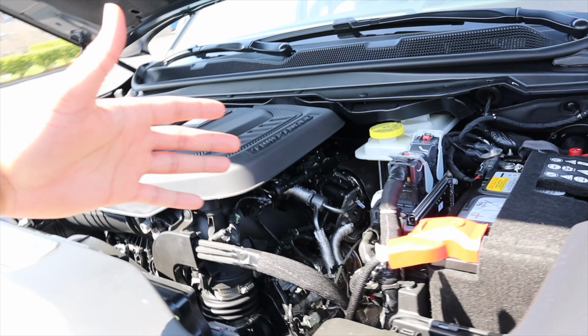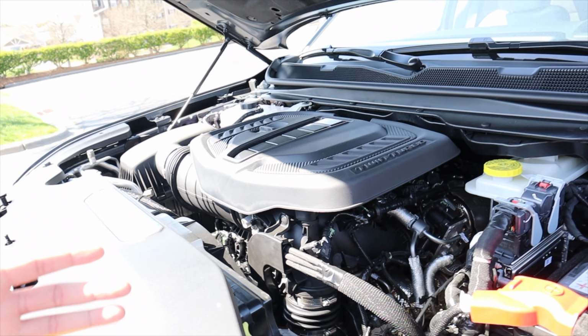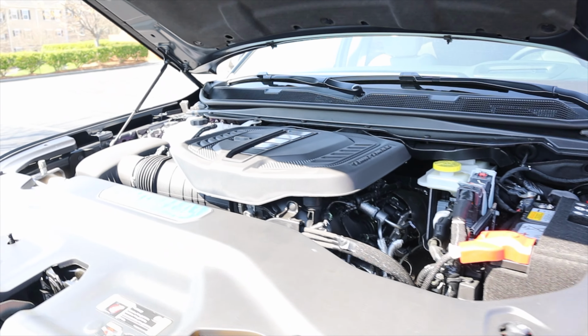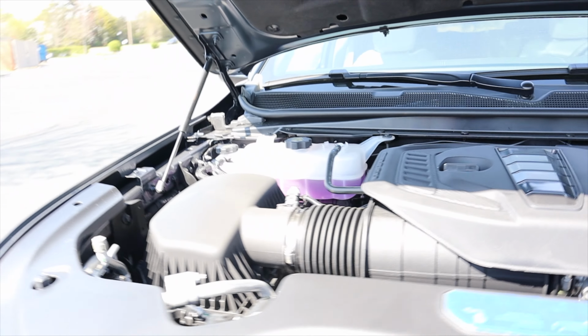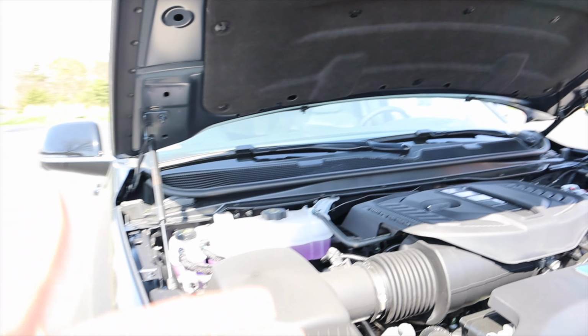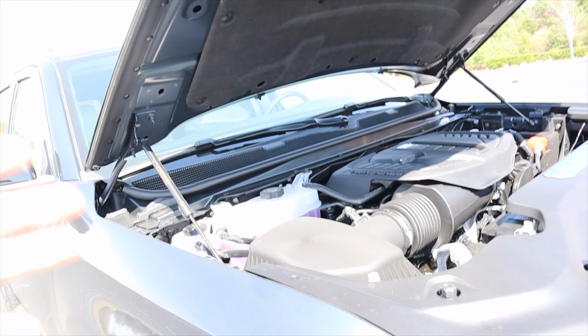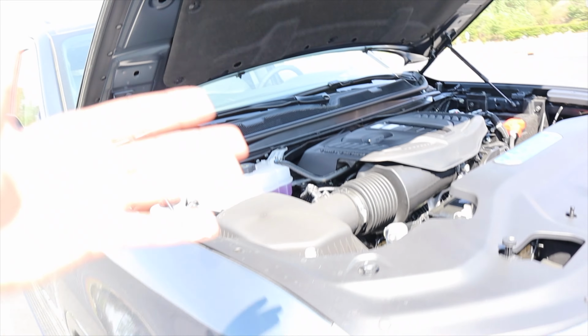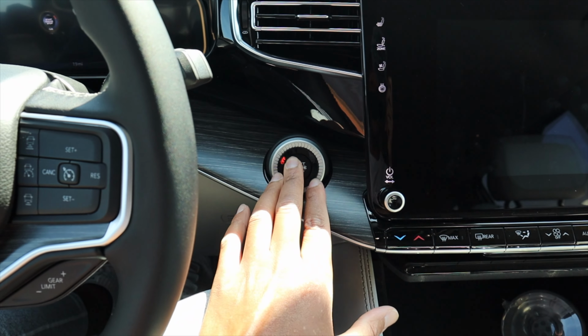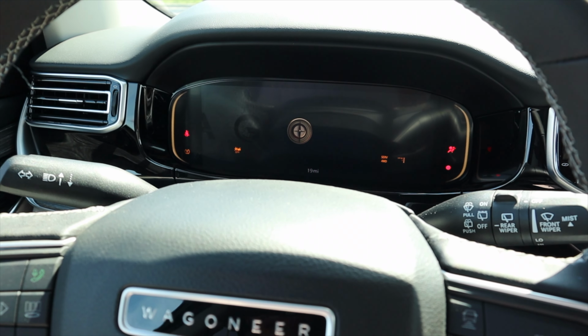But it's not replacing the V8s. Nothing can replace the V8s. This is just a new era of muscle. EPA regulations, this is what happens. We need fuel efficient vehicles. But this is not a slouch, guys. I cannot emphasize this enough. It gets up and it goes. You know what? I'm done telling y'all this. Let's just go take a ride in this vehicle and you'll see for yourself. Start this thing up and let's go see for ourselves.